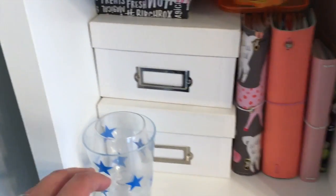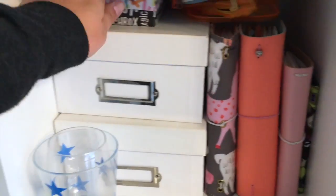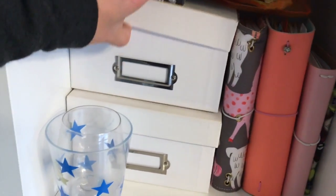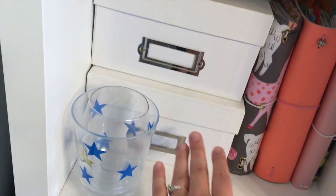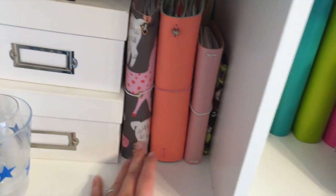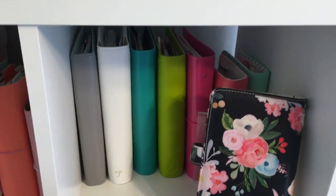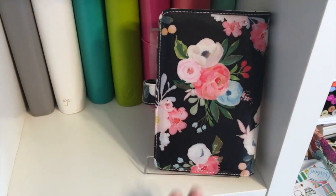In here, this is like a travel thing I keep Post-it notes in. There's just some random stuff in these. I think there's some spare Post-it notes and things like that in these boxes. Here are some of my traveler's notebooks. Over here are all of my ring-bound planners, like here, and this one from the Planner Society.